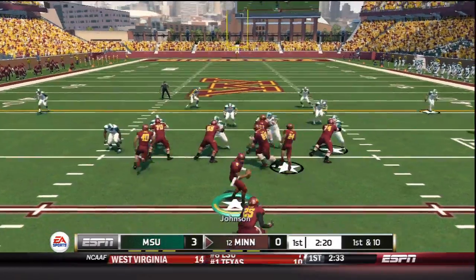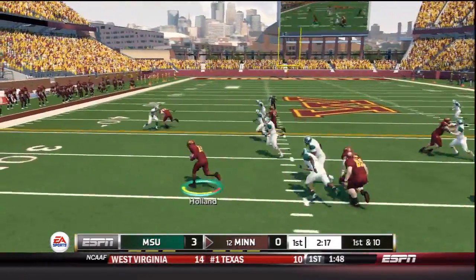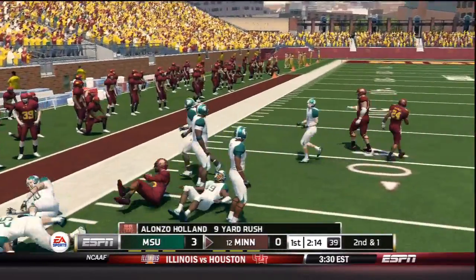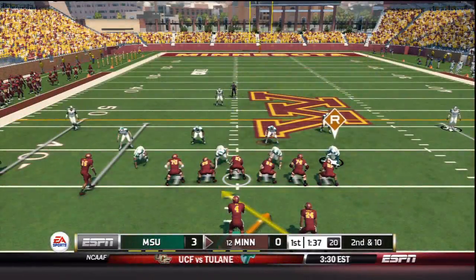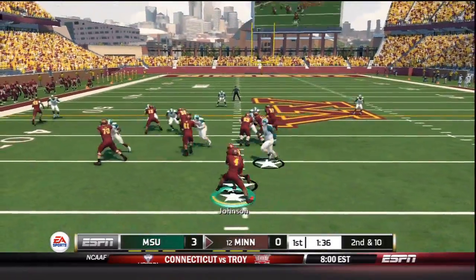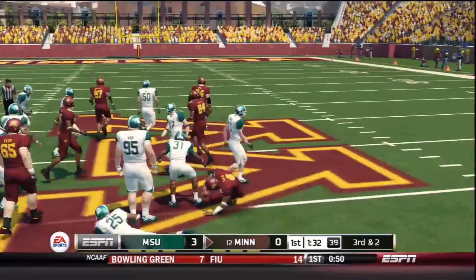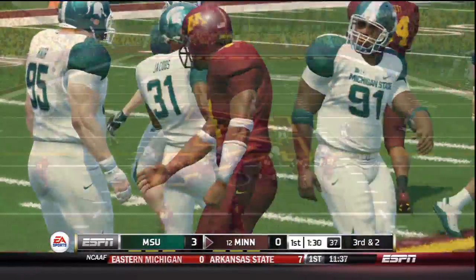Minnesota's drive begins in the diamond pistol package as Holland carries to the left side across the 30. Holland is wrapped up shy of the marker, a gain of 9. Now over 200 yards on the year as he is Minnesota's leading rusher. Now some read option as Johnson fakes to Martindale and is up close to the 45-yard line. It'll be 3rd and short.